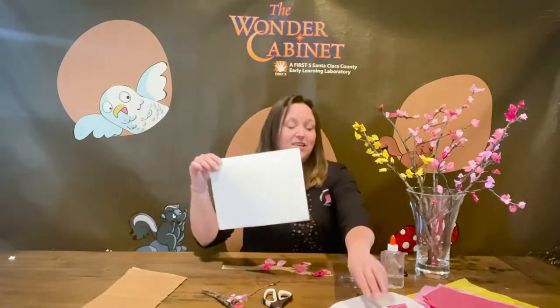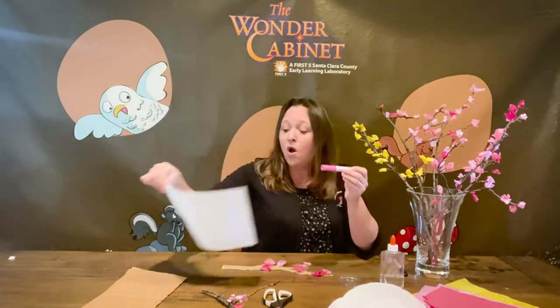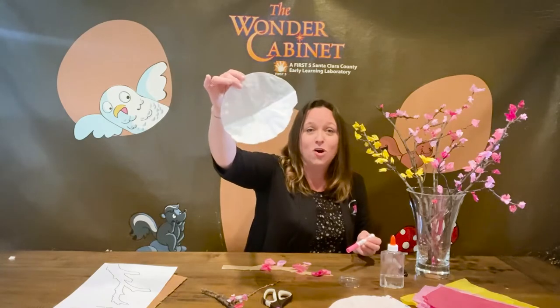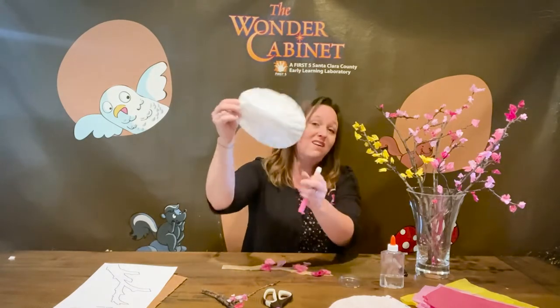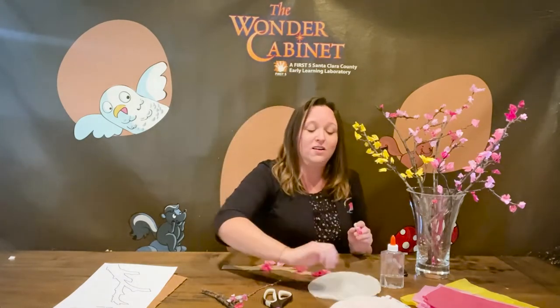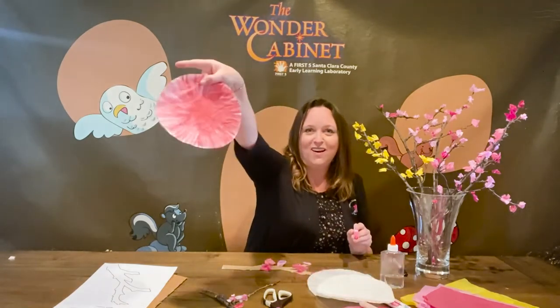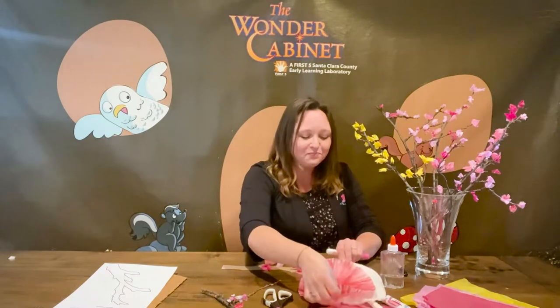If you don't have tissue paper, that's okay. You could use a regular piece of paper that you color with a marker, or if maybe your adults at home have some coffee filters, you could also use a coffee filter that you color with a marker to make a pink or yellow color that we can use, okay?